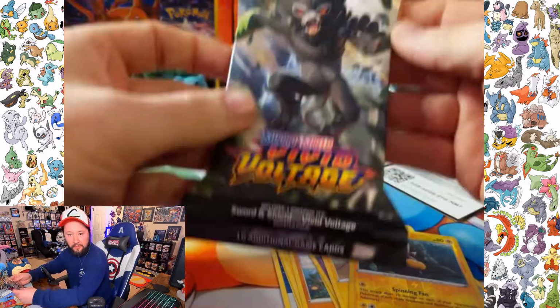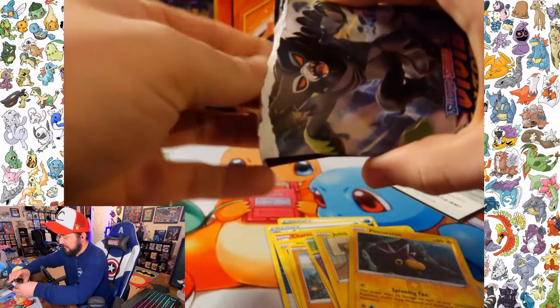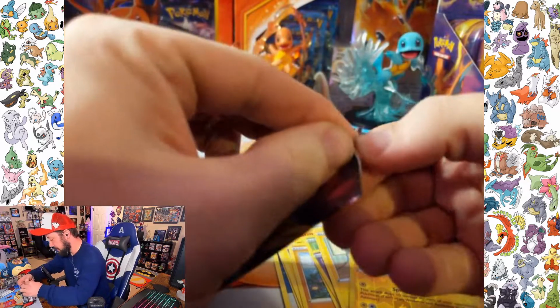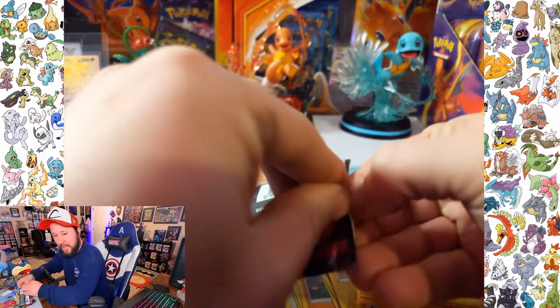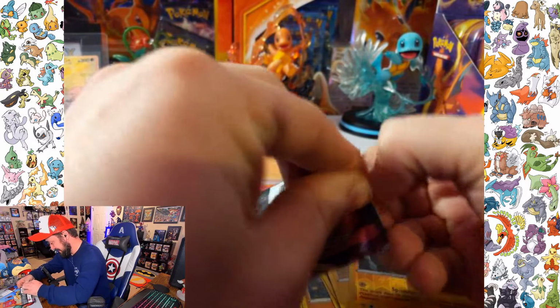I'll start out with the holo. Can't complain about a holo. Here we go. I got another sleeve coming. Can't complain about a holo. I mean, I can, but you know, whatever. I won't. Leave it in the comments, because I'm going to have complaints. They'll be in the comments.